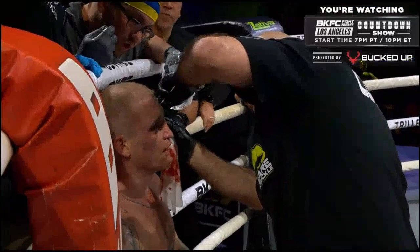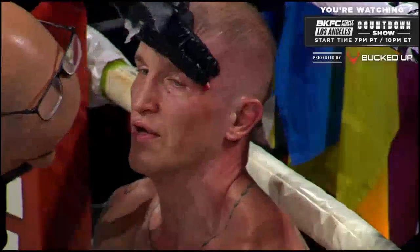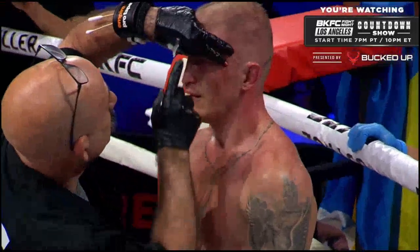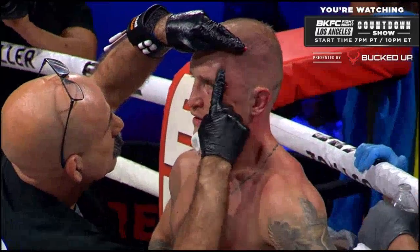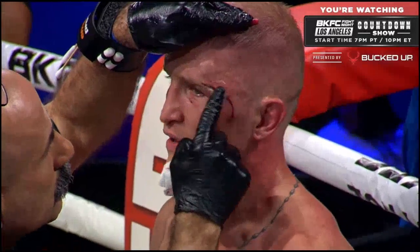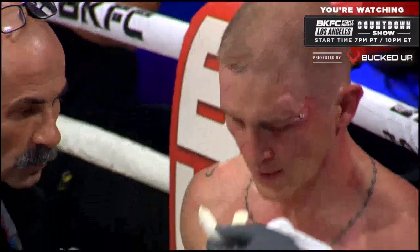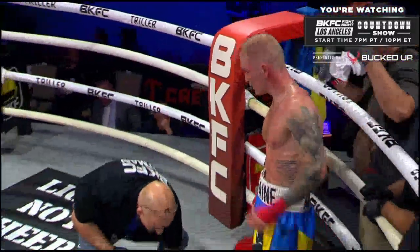Masabo needs to start getting off first, but when he does, it seems like Bovar just continues to throw punches right back. You see that cut outside of Bovar Khanakov's left brow? Man, that's a pretty good cut right there, worked on by one of our outstanding BKFC cut men, Pat McPherson.